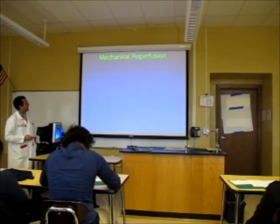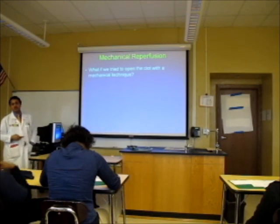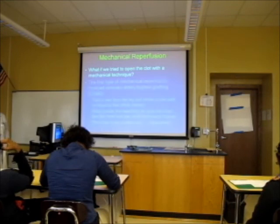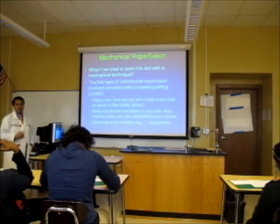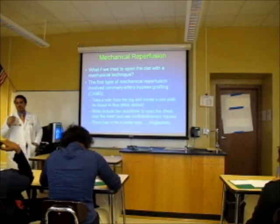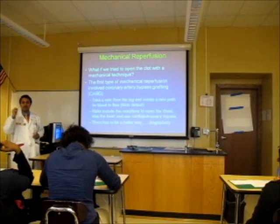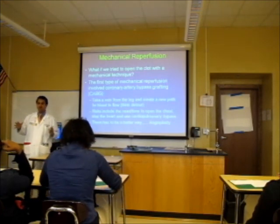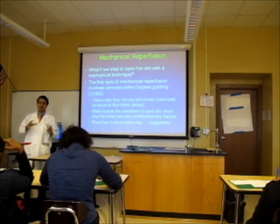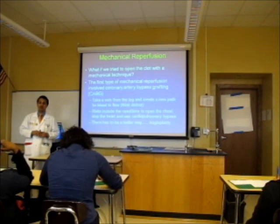Okay? So mechanical reperfusion is when you actually try to open the artery the way I just described to you guys, okay, with something like an angioplasty. The first type of treatment for this was actually to saw open the chest and take a vein out of your leg and put in what's called a bypass graft. So instead of trying to go through the artery and open the artery blockage, they would actually just take a vein or some other kind of graft material, which is basically a tube that they sew in to go around the blockage.